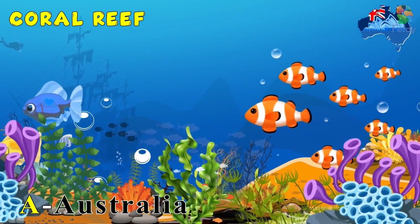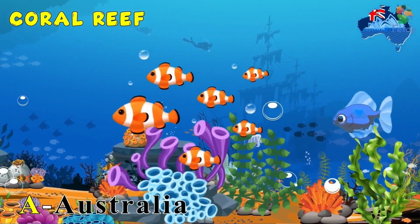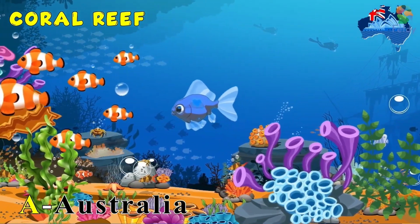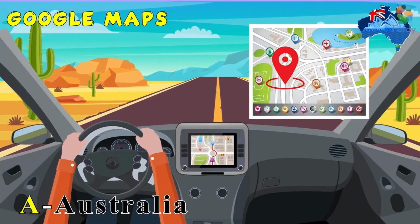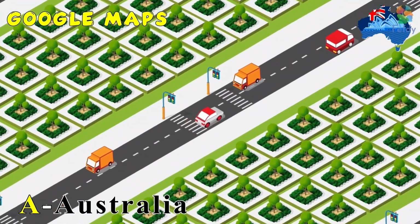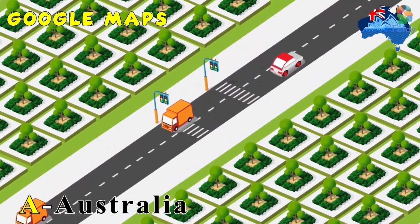Coral Reef. Dive into the Great Barrier Reef. It's the biggest underwater playground ever, like a huge, colorful city for fish, turtles, and even Nemo. Google Maps. Did you know the cool thing that your parents use while driving was invented in Australia? It's like a magical map that helps people find exciting places super fast.